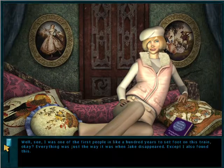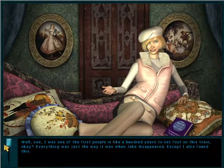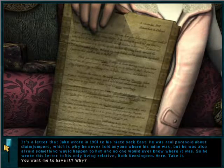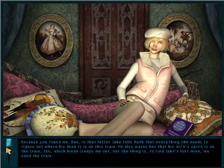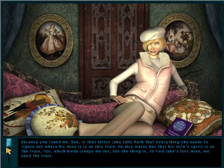Oh, right. Well, see, I was one of the first people in 100 years to set foot on this train, okay? Everything was just the way it was when Jake disappeared. Except I also found this. It's a letter that Jake wrote in 1901 to his niece back east. He was real paranoid about claim jumpers, which is why he never told anyone where his mine was. But he was also afraid something would happen to him and no one would ever know where it was. So he wrote this letter to his only living relative, Ruth Kensington. Here, take it. You want me to have it? Why? Because you found me. See, in that letter, Jake tells Ruth that everything she needs to figure out where his mine is on this train. He also warns her that his wife's spirit is on the train too, which kind of creeps me out.